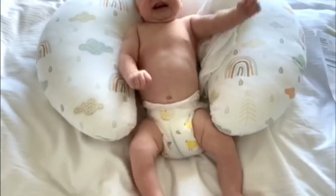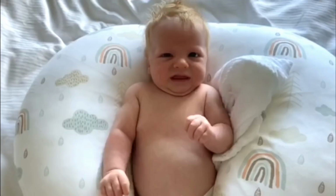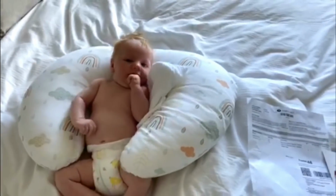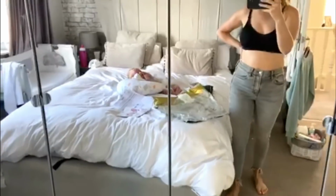So as you can see, this is Casper just sat in his feeding cushion. It's just something really easy for me to pop on the bed and pop him into, and he can watch me while I get ready, and I know that he's just going to be safe and secure. And also because he is a bit of a sicky baby, he is also kept upright rather than just laying him flat.